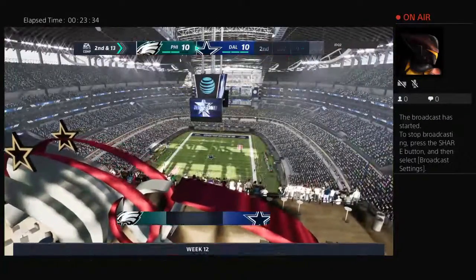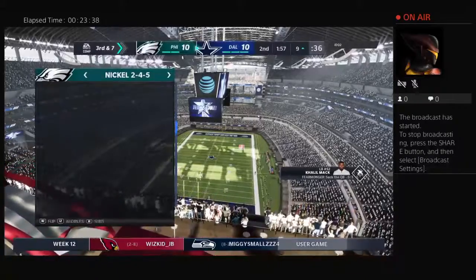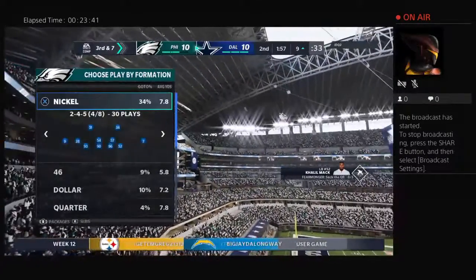Quick hitter here, it's complete. And now they're inside the 10 as he's brought down at the 9. I'm too strong out here. Too big for you.